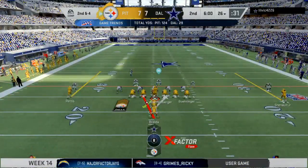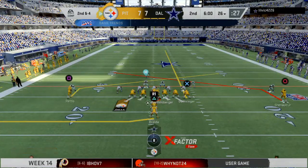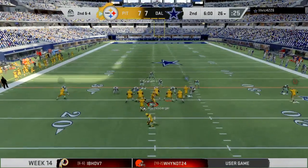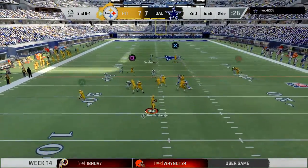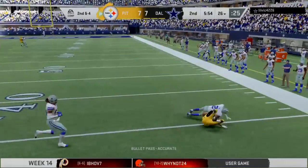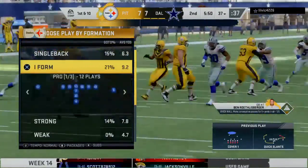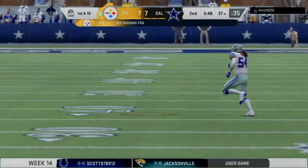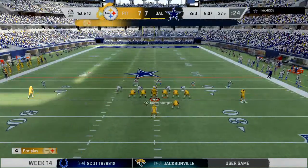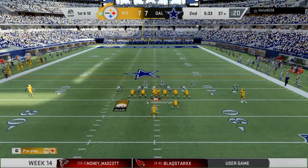230. From the 26, they'll line up on 2nd and 4. Roethlisberger. Looking to complete it to Pettis, and he's got him. A Steeler first down on the pickup of 11 yards. This has to go down as one of the simpler routes in the playbook, but oh so effective. Nice completion there. Keeps the sticks moving.